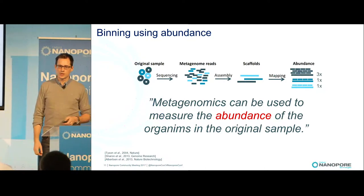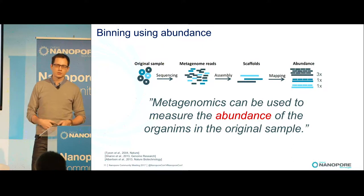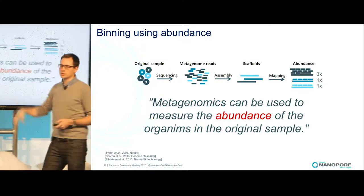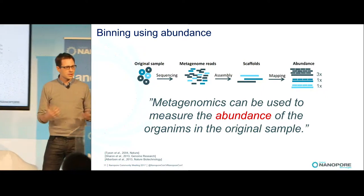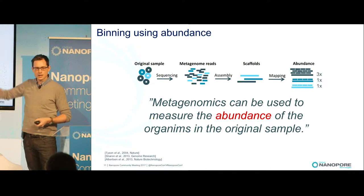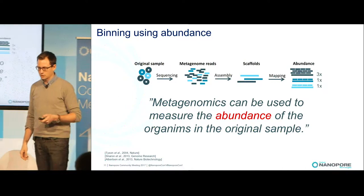The second is binning. I would say that's relatively solved now. The way that most people do it is we take a sample. When we do metagenome sequencing, you actually keep the abundance information of the bacteria. So if, let's say, the dark blue bacteria is 3 times more abundant than the other bacteria, when you sequence it, you can actually measure that in the end. So you can measure the abundance of the bacteria using sequencing.